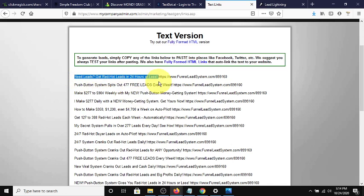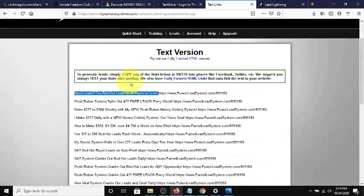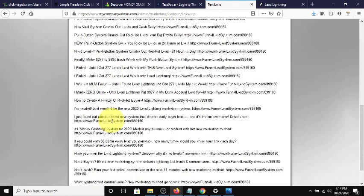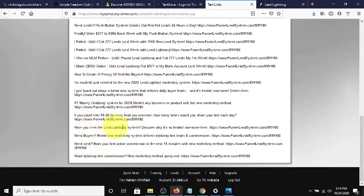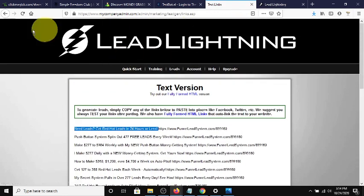I wouldn't really recommend just dropping your link everywhere. I would just put this phrase, right? And as people respond to it, then you reply back with your link. But these are a whole list of preformed text messages that you can add to any social media. Okay. And there's just a variety of different phrases that incite curiosity for people to respond to, and then you shoot them the link in your personal message.